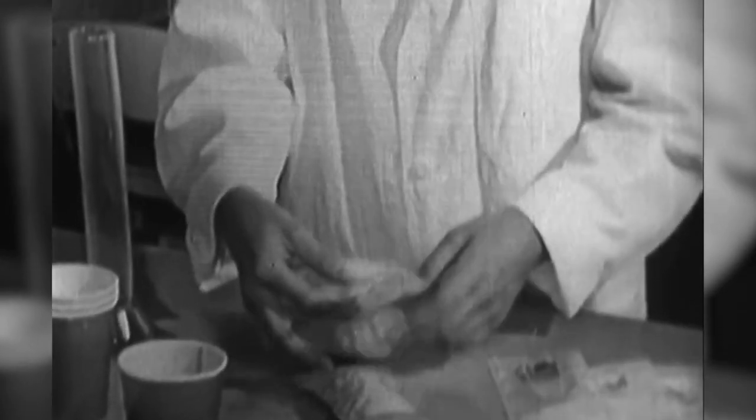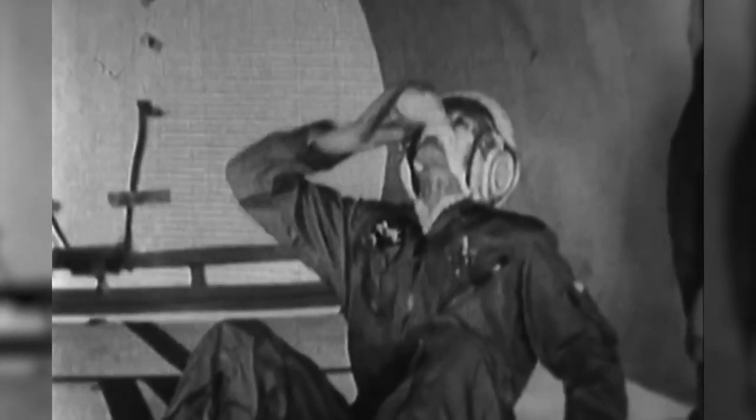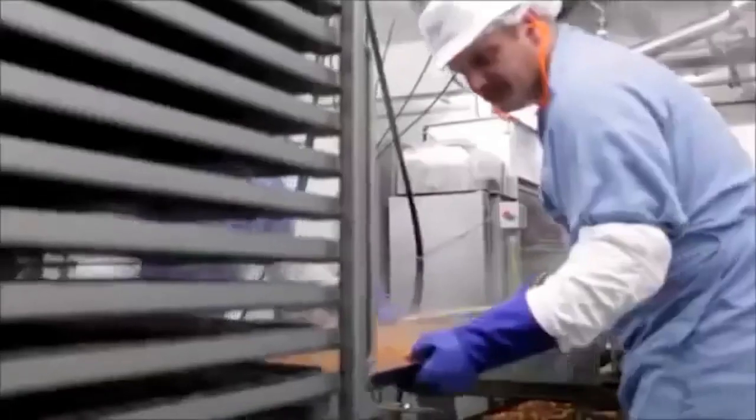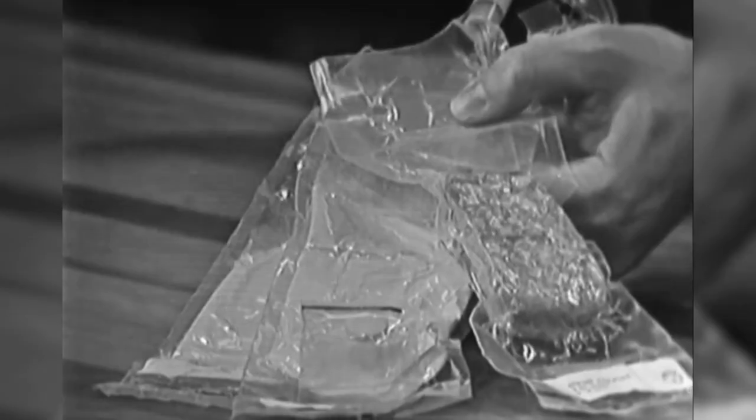In 1962, astronaut John Glenn was the first human to ever eat food in space aboard the Friendship 7. Scientists weren't even sure at the time if digestion was possible in space at all. Space food of the 1960s was based on US Army survival rations. This consists of pureed beef and vegetables packed in aluminum tubes that look very much like toothpaste tubes.